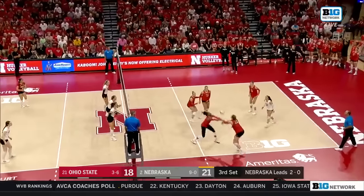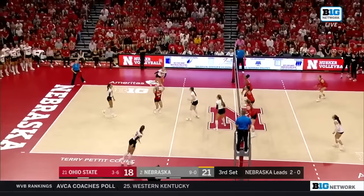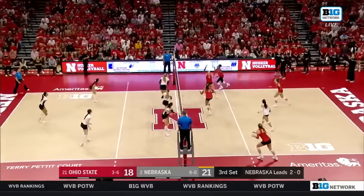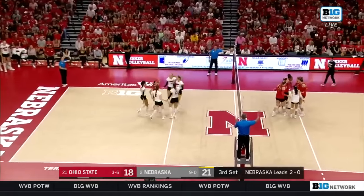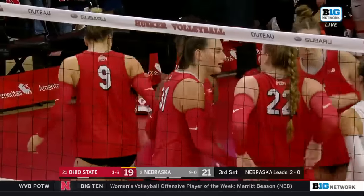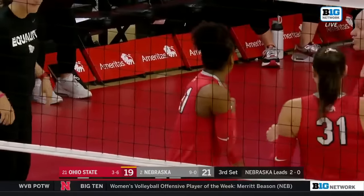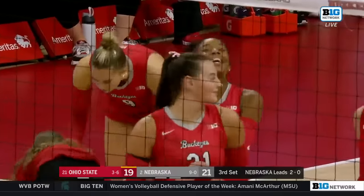Short serve there by Rodriguez, out of system, overpass, sent back over. Rodriguez will set. At the top of the block, and there's a good kill by Ragler. That's a big play for Zaria Ragler up front, going up and over the block, hitting a smart high shot. That's exactly what Ohio State needs to continue to do, hit the edges of the block or over.